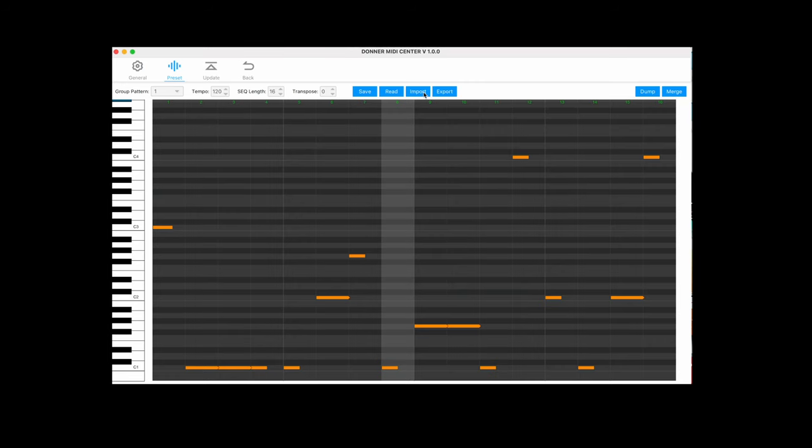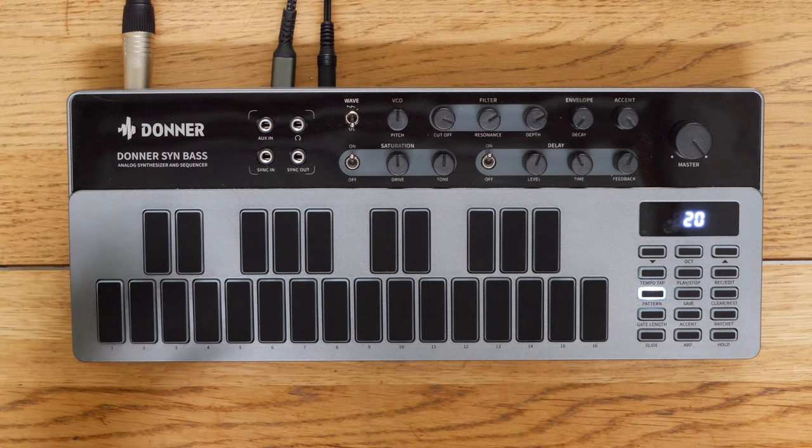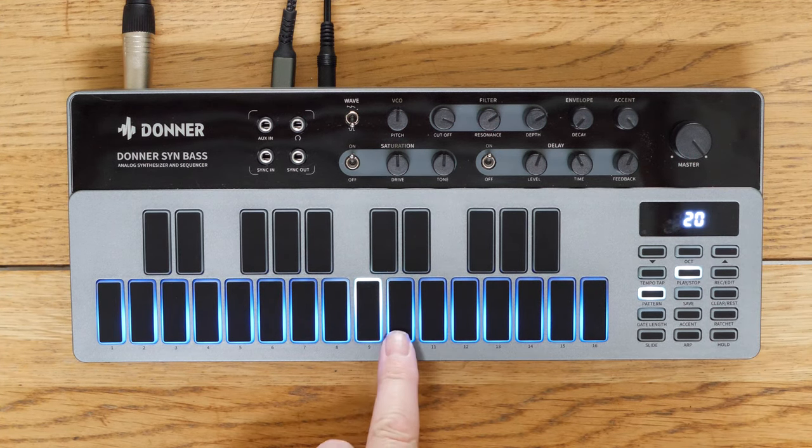And you can import and you can export files as well, but you need to save them onto your computer. So if I want to export that, save as. Another nice little thing this can do is you can transpose the sequencers. If we play this, that's the center frequency.